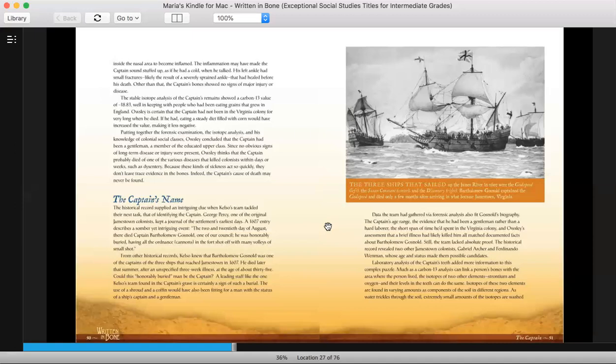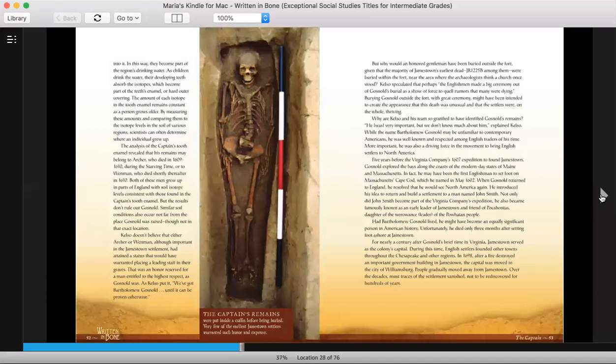Laboratory analysis of the captain's teeth added more information to this complex puzzle. Much as a carbon-13 analysis can link a person's bones with the area where the person lived, the isotopes of two other elements, strontium and oxygen, and their levels in the teeth can do the same. Isotopes of these two elements are found in varying amounts as components of the soil in different regions. As water trickles through the soil, extremely small amounts of the isotopes are washed into it. In this way, they become part of the region's drinking water.